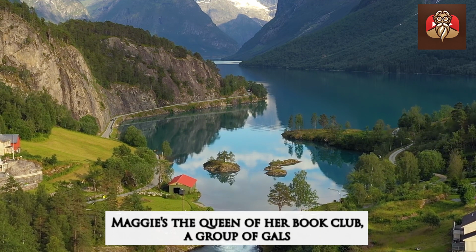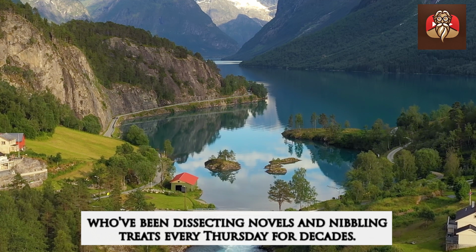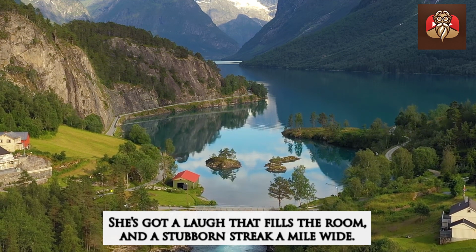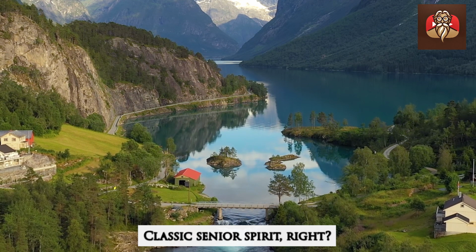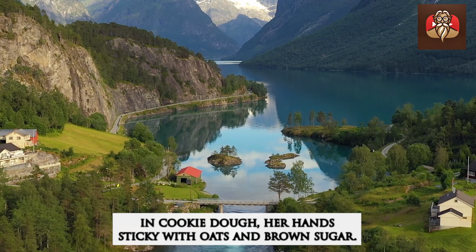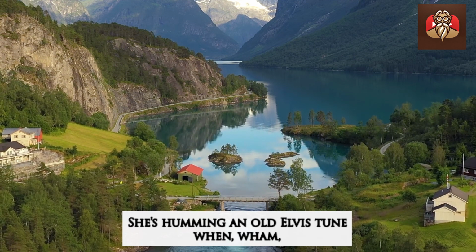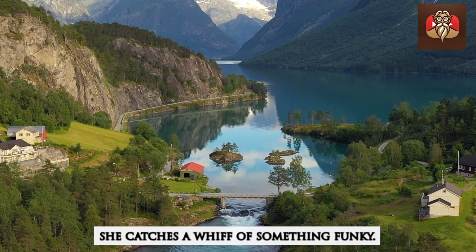Maggie's the queen of her book club, a group of gals who've been dissecting novels and nibbling treats every Thursday for decades. She's got a laugh that fills the room and a stubborn streak a mile wide. Classic senior spirit, right? It's a sunny Tuesday afternoon, and Maggie's elbow deep in cookie dough, her hands sticky with oats and brown sugar. She's humming an old Elvis tune when, wham, she catches a whiff of something funky.